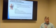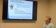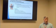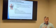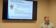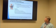Limitations, however: it's very invasive. It's a major surgery. It requires extensive rehab. I usually tell my patients to anticipate about 4 to 6 months of recovery time for a knee replacement, and really it takes oftentimes about a year before you can say, you know what, this knee replacement that I had finally feels like my own knee again. And so it's an extensive period of time.